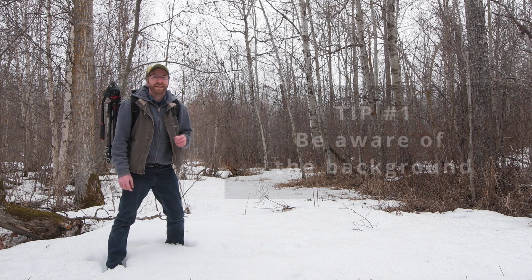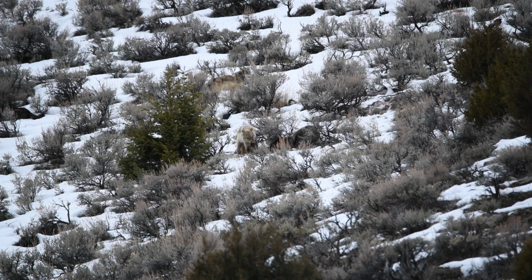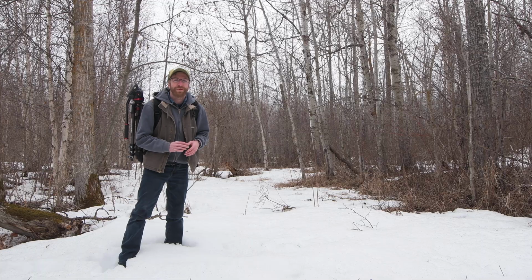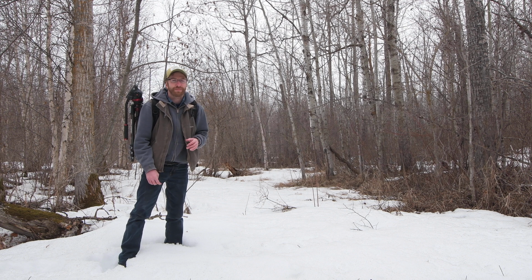Now, tip number 1 is to always be mindful of your background. When photographing wildlife, it's easy to get excited because you've got the animal in your viewfinder, you're taking shots, and it's a good experience. But you need to take the time to make sure there's nothing distracting in the background, like parts of another animal if the animal's in a herd, or any human element. Just take the time to find a nice, pleasing background.